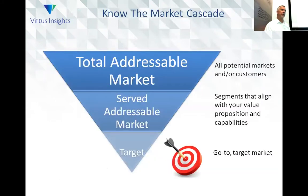And these are terms that you really need to know. So the total addressable market are all those potential markets and customers that you may serve with your innovation or your service. A served addressable market are segments that align with your value proposition and capabilities. And your target market is what's usually called your go-to market.